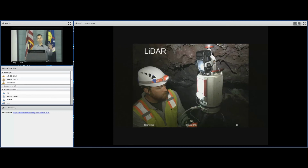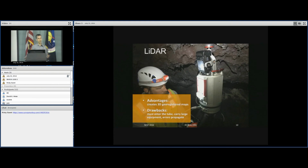You set up reflectors to control points to bring them back, and then you tie it all together in the end. So LiDAR is very nice because you can make these 3D maps, which you can geo-register and put into DIMS and other geographic context. Unlike the other methods, you have to enter the tube, you have to carry the equipment in there, and if you don't tie it in properly to the surface, your errors could propagate as you scan along.